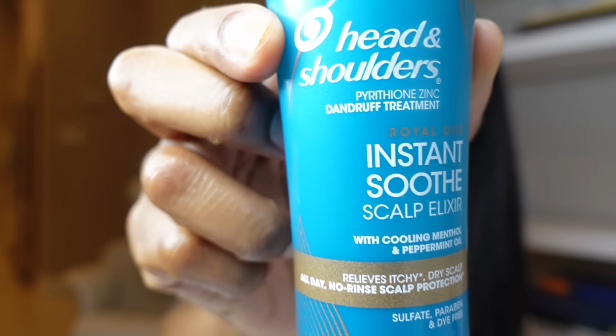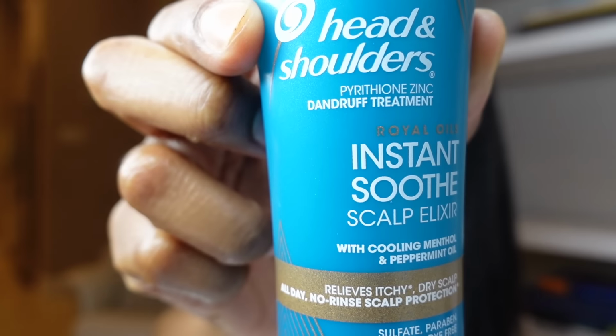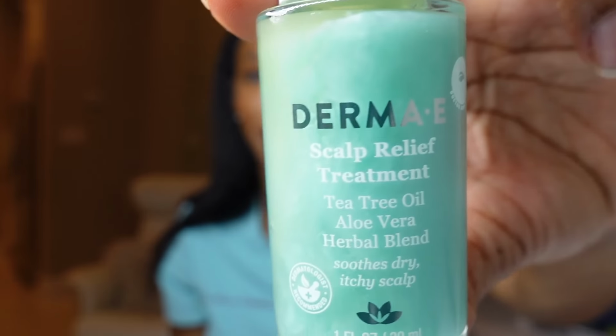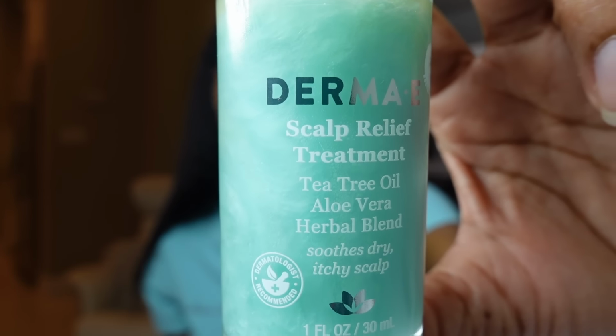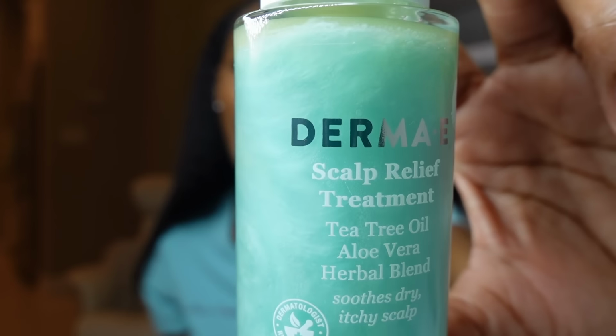So these are products that don't need to be washed out. This is the Head and Shoulders. This one is pyrithione zinc, and this is the Derma E Scalp Relief Oil. This is another leave-in product. This one has tea tree and aloe, as well as an herbal blend that has been clinically proven to be effective at really helping to control the symptoms associated with seborrheic dermatitis.